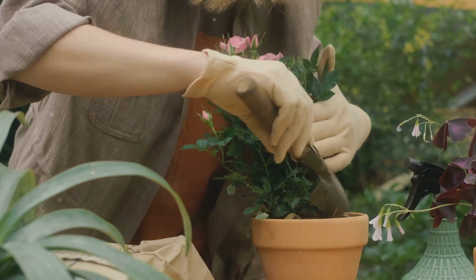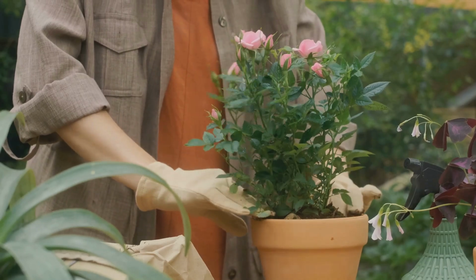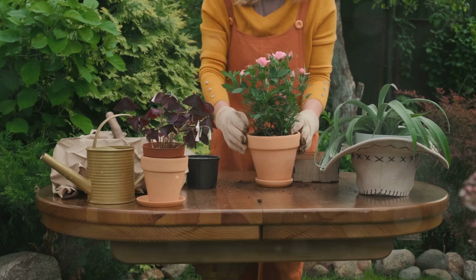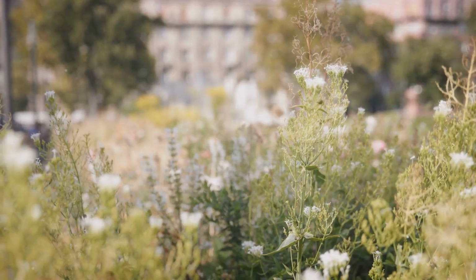Don't forget about the power of containers. They not only save space but also give you the flexibility to move plants around, chasing the sun or the shade as needed. And if sunlight is really scarce, don't despair. There are plenty of beautiful shade-tolerant plants out there like ferns and hostas.